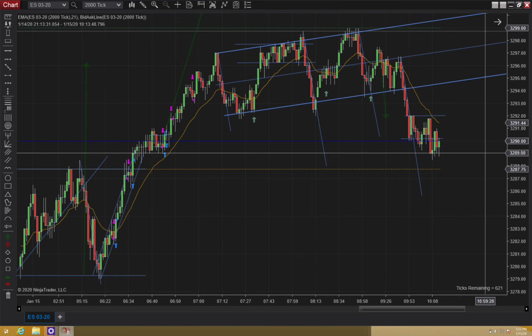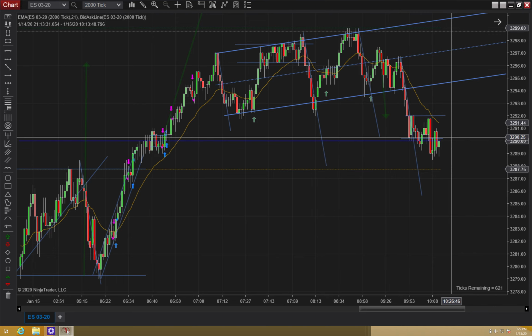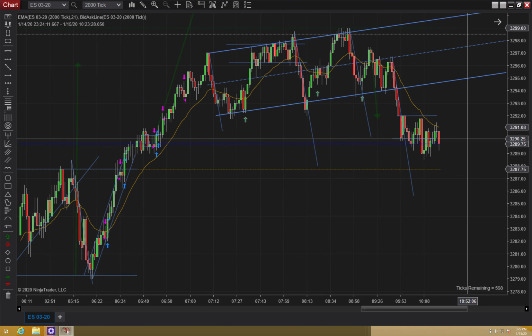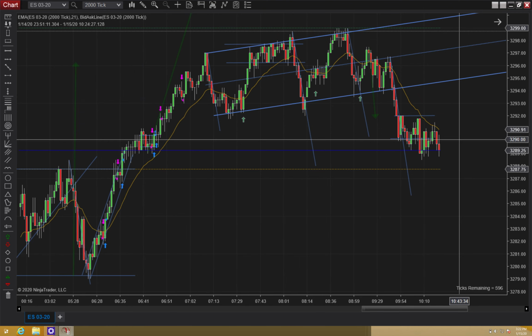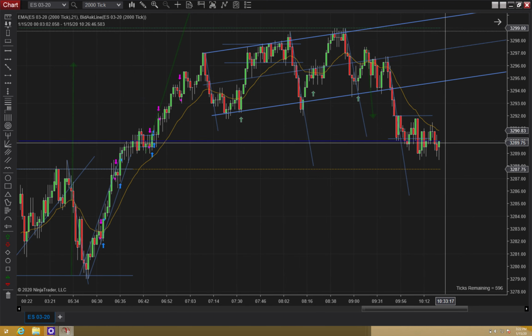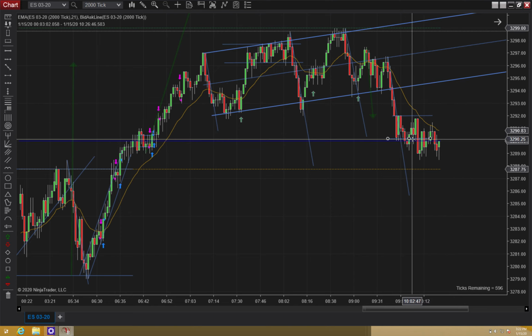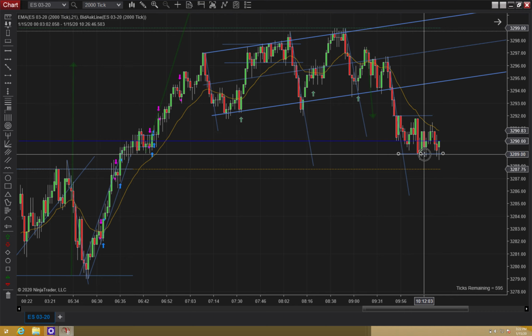In fact, here's a higher low. I should probably go long right there. Doesn't go far. See how we're just going sideways like that? I don't like that.